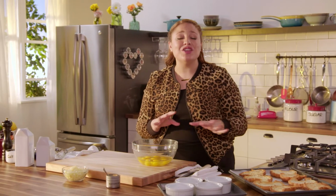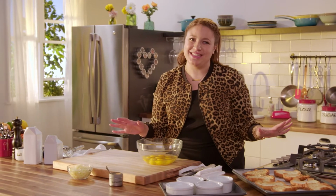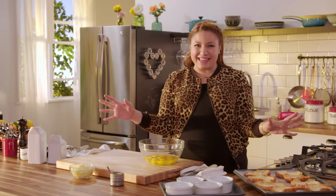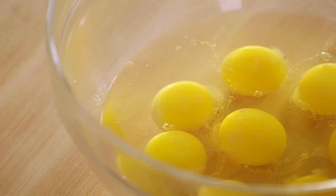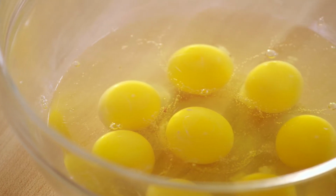My champagne brunch is all about gourmet treats. And for the grand finale, I'm making flaky croissants baked with eggs, pancetta, cheese, topped with wild mushrooms and truffle oil. And as my croissants cool up, I'm gonna get started on the eggs.